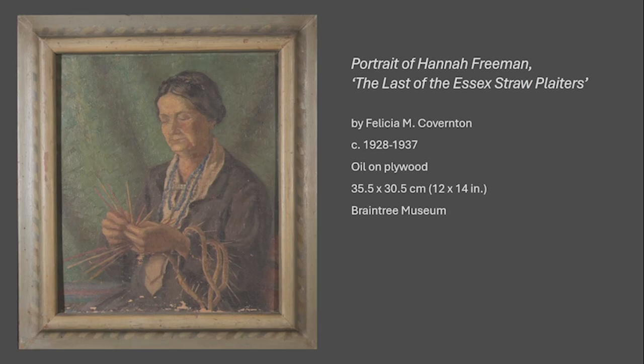First, we'd like to start with a brief recap to remind us all of where we left off with our research after session 1. As you can see, this painting is titled Portrait of Hannah Freeman, the Last of the Essex Straw Plaiters by Felicia Covington. It's an oil on plywood portrait spanning 35.5 by 30.5 centimeters and is owned by the Braintree Museum. It depicts an older woman with braided hair, deep in focus as she plaits straw, with the completed plait winding around her forearm. The painting also came to us in the department in this lovely metallic painted frame.